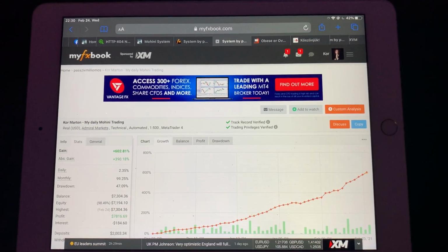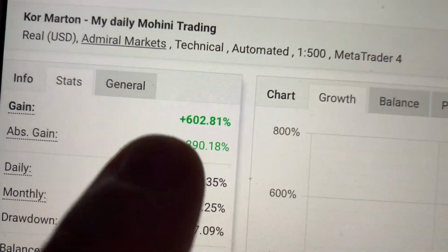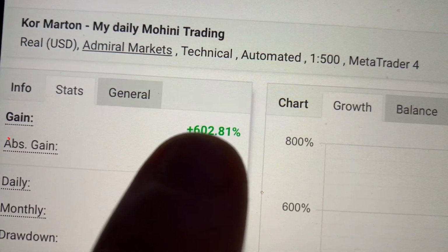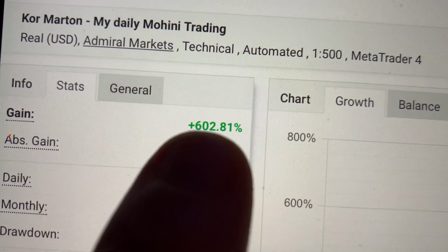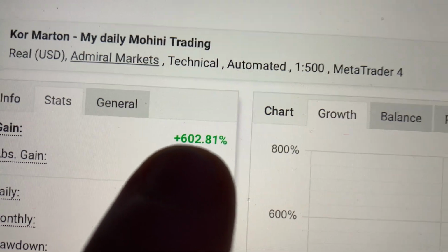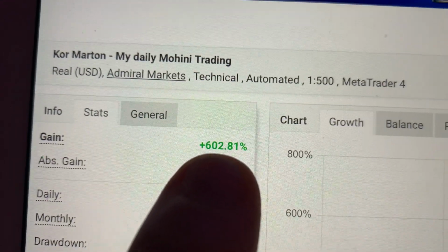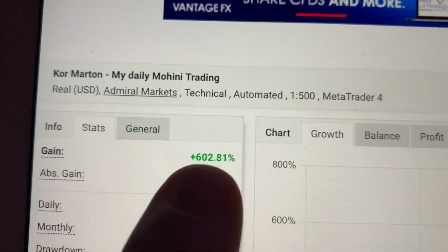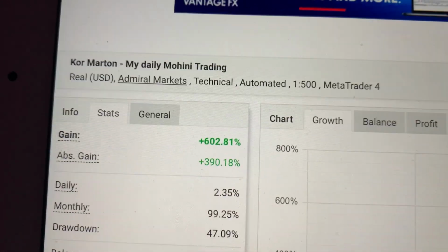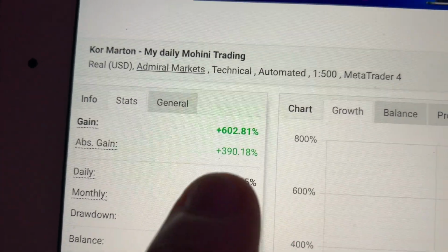And are we going to get an ad? Maybe not. Very good. So that's been a long time since that photo was taken, because right now I just stepped over the boundary of the 602% gain on my account. So you know what that means? 602.81%. That's a lot of gain. You don't need to be a math genius. That's a lot of gain.